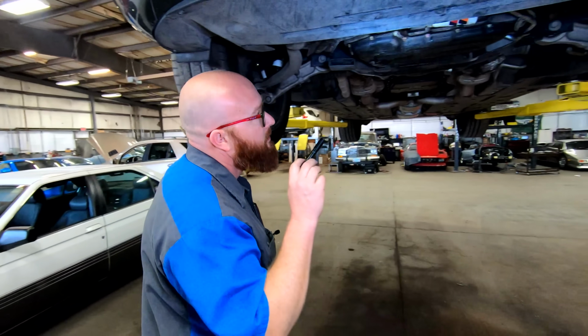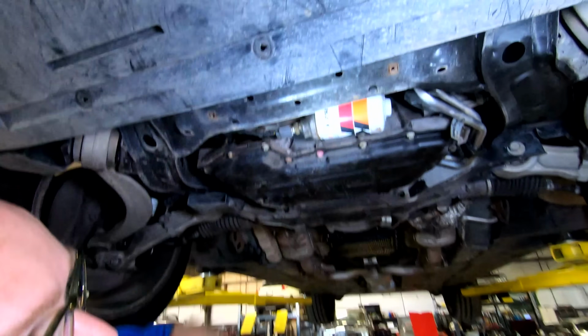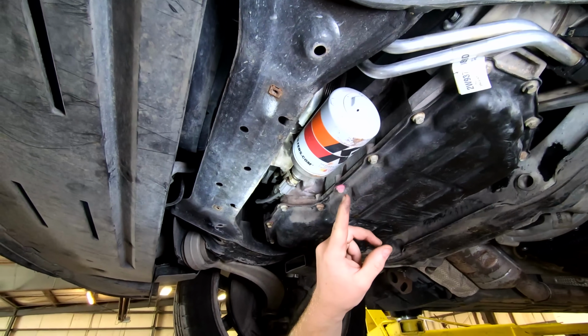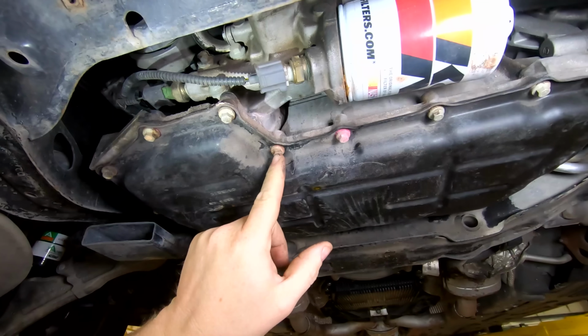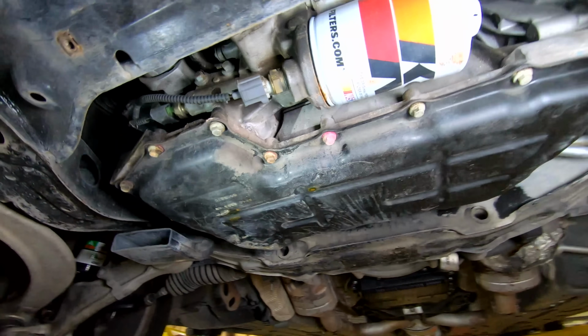All right, let's take a look and see what we find under this beautiful XJR. We have a K&N oil filter. You can see pink right here. You see silver bolt, pink, and a little bit pink there. That tells me there's an antifreeze leak right up above.